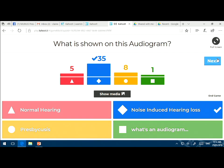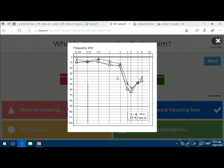So hopefully you guys won't have audiograms because we had one last year in our OSCE, so maybe they won't give it to you. But the trick with knowing the noise-induced one is it gives you that tick pattern. So because it comes down here, it means that at whatever this 4 means, that's the level of noise that they're exposed to. Well, that was the noise that caused it, so they lose just that frequency of being able to hear. So if it's the tick shape, it's noise-induced.